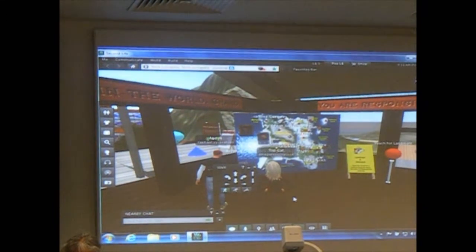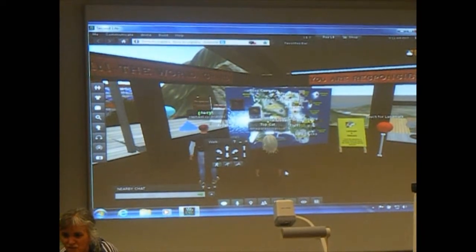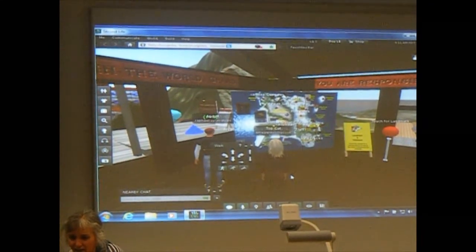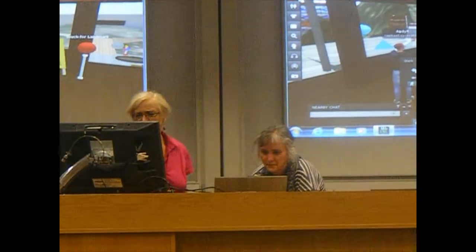Now, if I take you to one of them where you can see the beach. I'm not sure whether the teleport's working, I'll just check to see if the teleport's working. Yeah, we might be working on the beach in a minute.